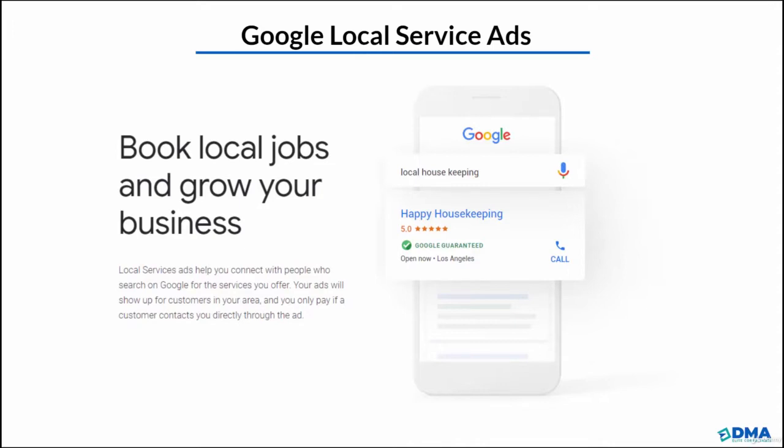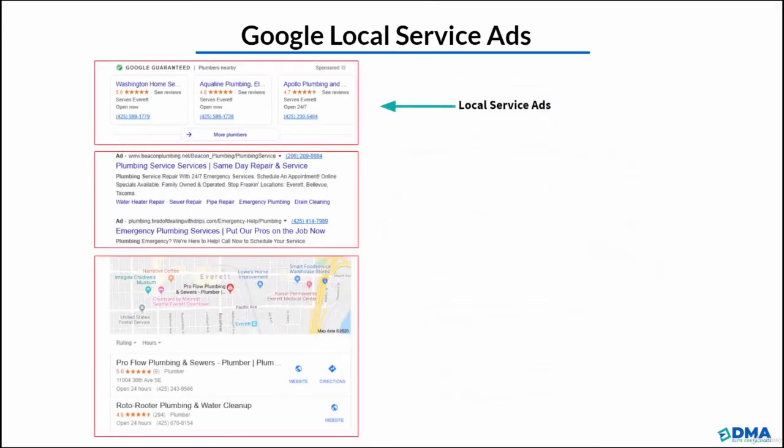So let me go ahead and walk you through here. So here's where the Google ads are going to be showing up. So let's say you're typing in for plumbers or HVAC, and this is for only a specific number of niches. And I'm going to walk through which niches in a later section. So basically up here at the top, you'll see local service ads. Very, very simple, very straightforward.